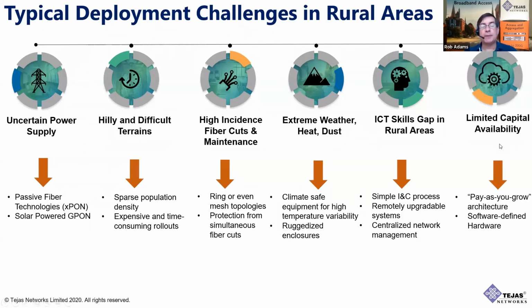Limited capital availability. Now, we all know there's government money funding and flowing in rural areas, and all of you, I'm sure, are taking advantage of some of that, but that comes and it goes. And one of the studies I was looking at said that per equipment that you buy in a rural area, you can make roughly 1/10 the amount of money that you can make in an urban area.